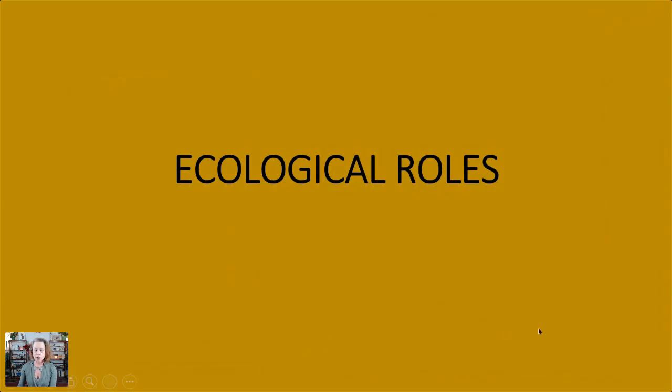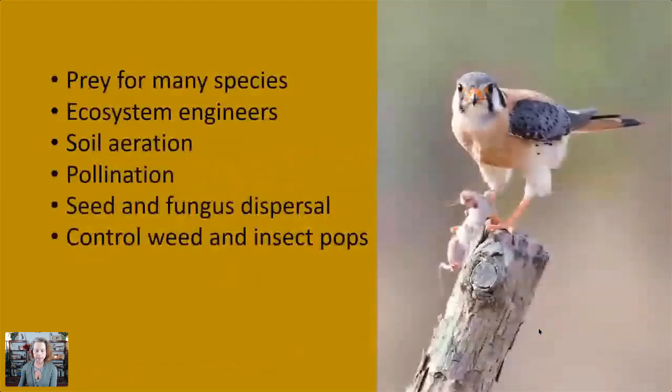Okay, good. So rodents fulfill a lot of ecological roles in the environment. They're prey for many species, like this beautiful American kestrel that has caught some sort of a meadow mouse. They're ecosystem engineers, like beavers, I'll talk about in a minute. They're important in aerating the soil, even in pollination. And they disperse seeds and fungal spores throughout the forests. And they help control weeds and insect populations.